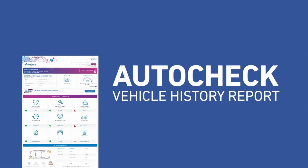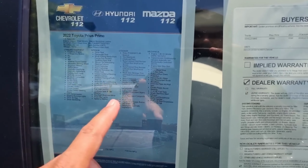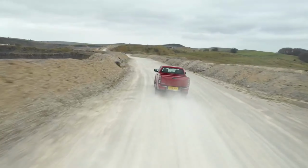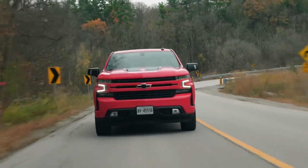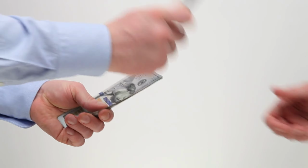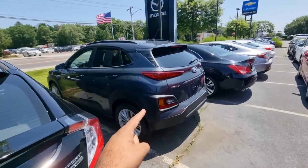Also, check the vehicle history report from Carfax or AutoCheck. Look for gaps. If there's no service history for 50,000 miles, that's a bad sign. No records, no deal. Unless you're ready to gamble thousands on the unknown, it's best to walk away from cars with missing service records.